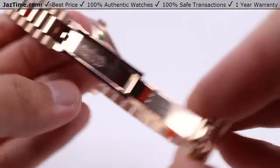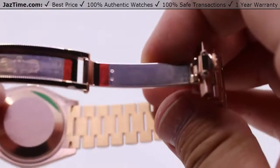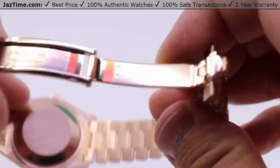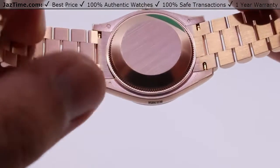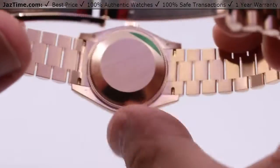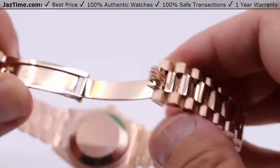You have the Rolex stamped logo on the inside, the hallmarks there as well to show that you have a full rose gold construction. You also have the same hallmarks underneath the lugs. I'm not going to zoom in closer because it's impossible to see on a camera. You're going to need a loupe to see all the details on the hallmarks. All right, and while I'm here, I'll try it on and give you my thoughts as to how it wears on my wrist, at least 7 inches in circumference.